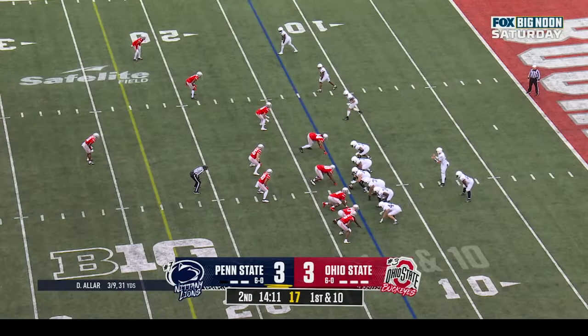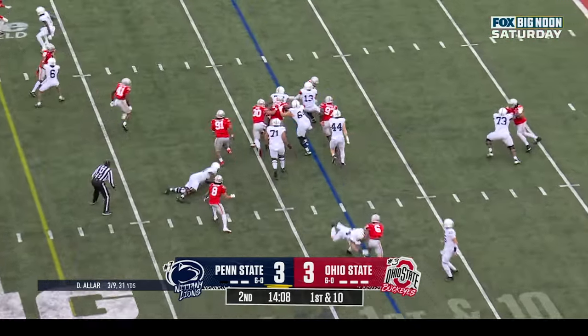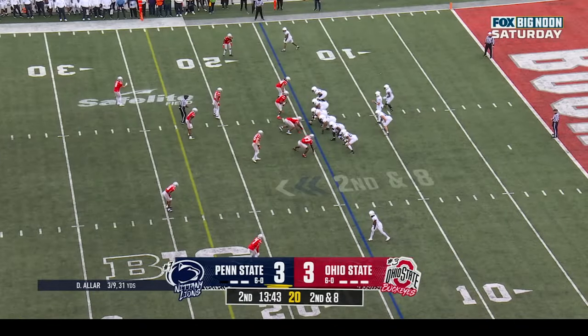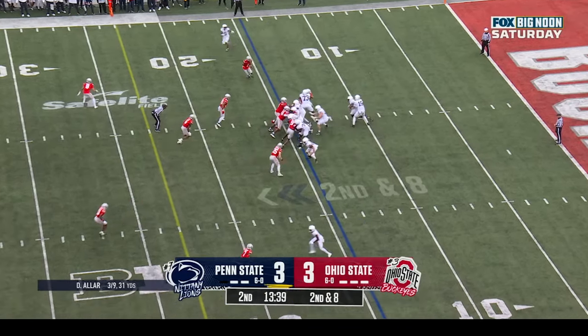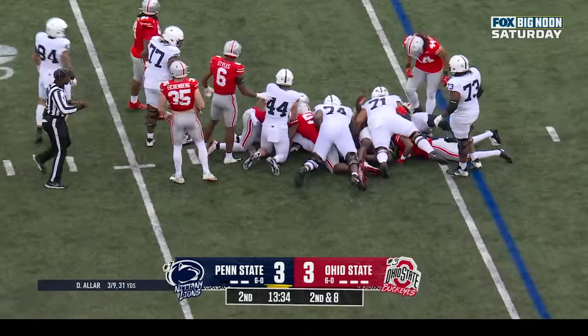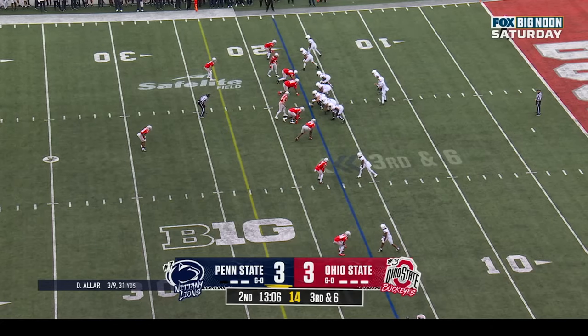8 possessions in the game, 6 punts and 2 field goals. First down and 10. And it's Catron Allen trying to get outside. And because of that, they have done an excellent job limiting the explosive play. Second down and 8. They'll run it again straight ahead. Very conservative play calling by the Nittany Lions right now. Third down and 6 at the 17.